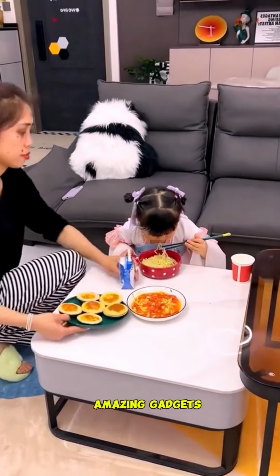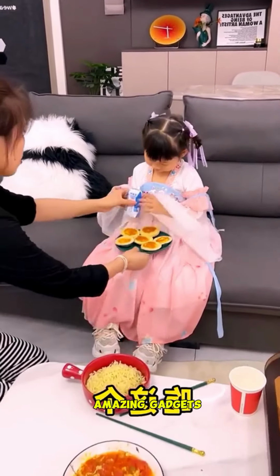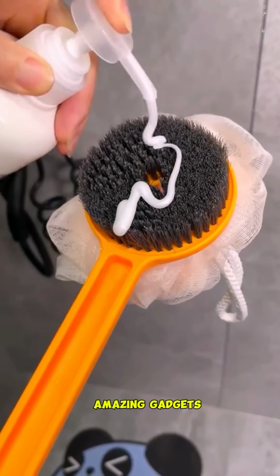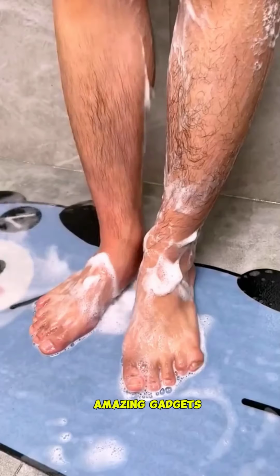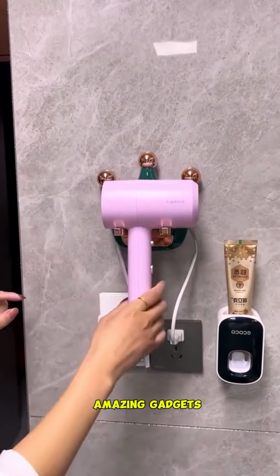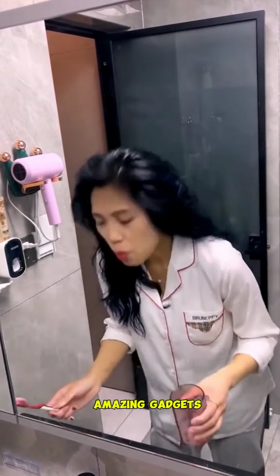This is another beautiful apartment. Let's see these hacks we've got in this beautiful apartment. This is a brush you can use for your body, and this is a hair dryer. It's really cool.